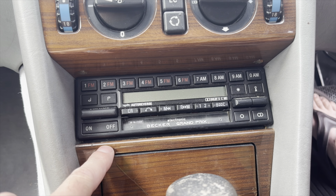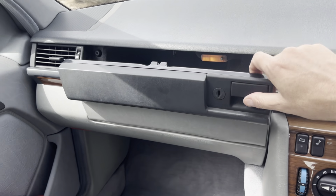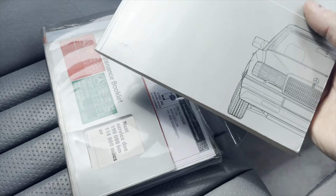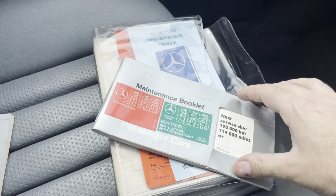Let's see if the tape player works. Now I don't have a tape on hand, so let's have a look in the glove box, see if there's anything in here that might help us out. Original touch-up paint in the colour of the car. So we've got the original owner's manual, that's nice to have. A maintenance book.